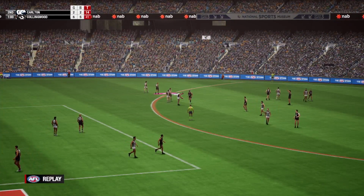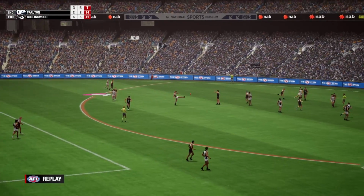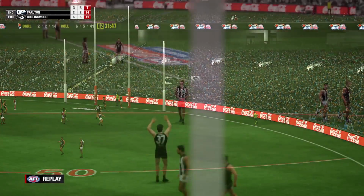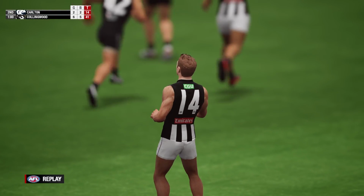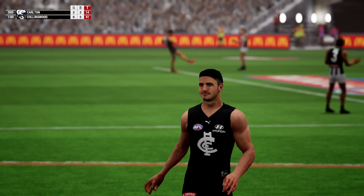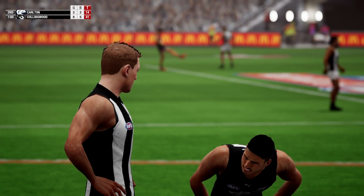This is how they can score big, Hutto. If they can do that on a consistent basis, it's massive. It hasn't always been clean, but they've got the goal. Collingwood have managed to rack up a big number of marks, and it's easy to see why they're leading this match.